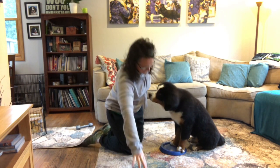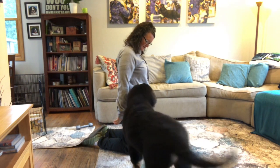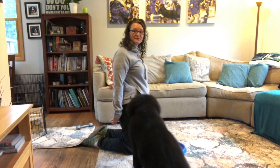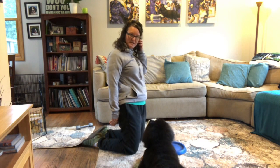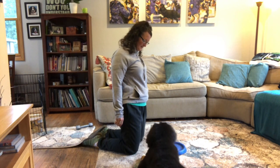So I'm going to pull her off over here. Come here, Frenzy. Good girl. On your spot. She's fishing for cookies in my pocket. So she missed her spot. So I'm just not going to reward that. I'm not going to talk about it. Frenzy, on your spot.